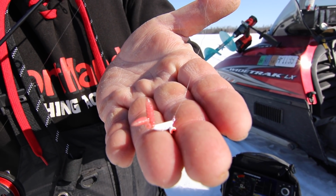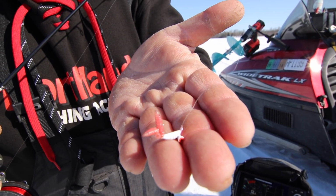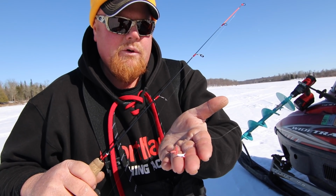I have 2 larvae on there, but you notice how I got them hooked? I hide the tip of the hook. So that's just something to keep in mind next time that you're going out bluegill fishing.